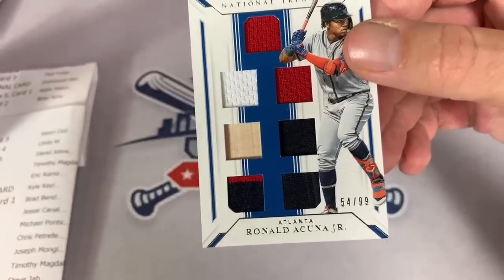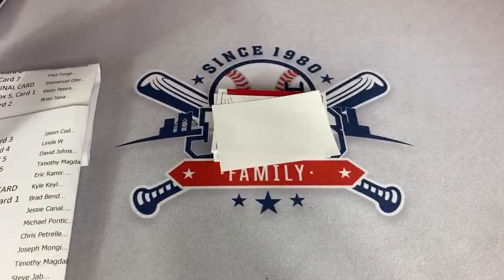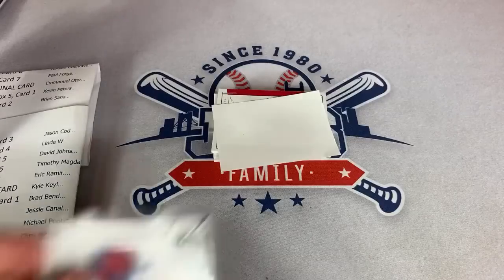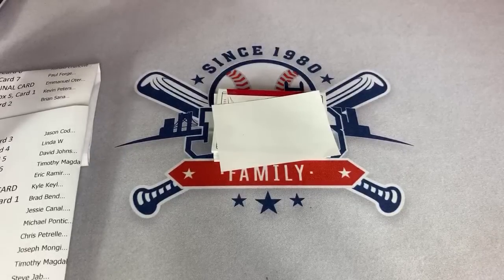So Ronald Acuna for Linda. Congrats, Linda. Out of 99. You got a bat, and looks like all the rest are jersey pieces, it looks like. Probably. It's all player used. So Ronald Acuna Jr., let's get your name on this bad boy. I think, Linda, you also have a booklet spot somewhere in here coming up. So stay tuned for that. Get Acuna with your name on it.